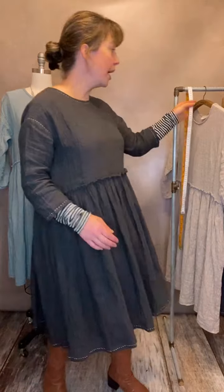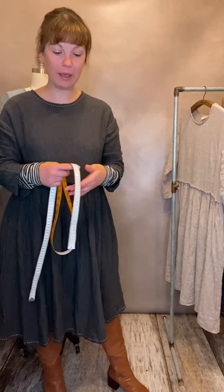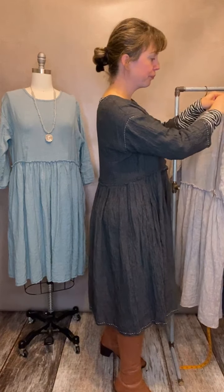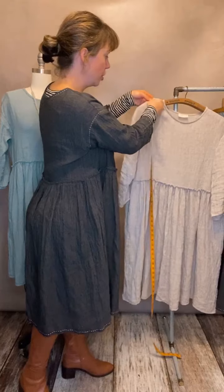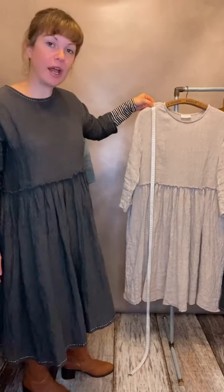I did measure the length of a small medium, and it's 106 centimeters from the shoulder to the hem. And I will actually provide the length of the dresses online, because I know that we're all different heights, and that's really important to a lot of people. And just so you know, best practice, I always measure my dresses from the shoulder seam. So I don't know if you can see that. I'll try and move this so you can actually see. Yeah. So what I do, I measure from the shoulder seam here to the actual hem down the bottom, and that's how you get the length.